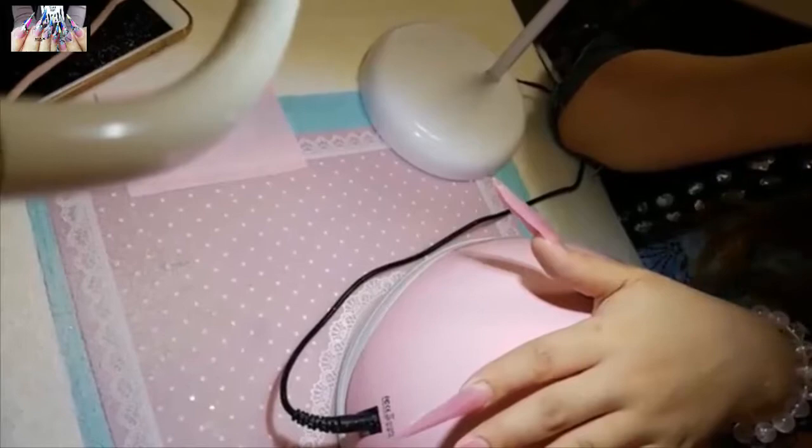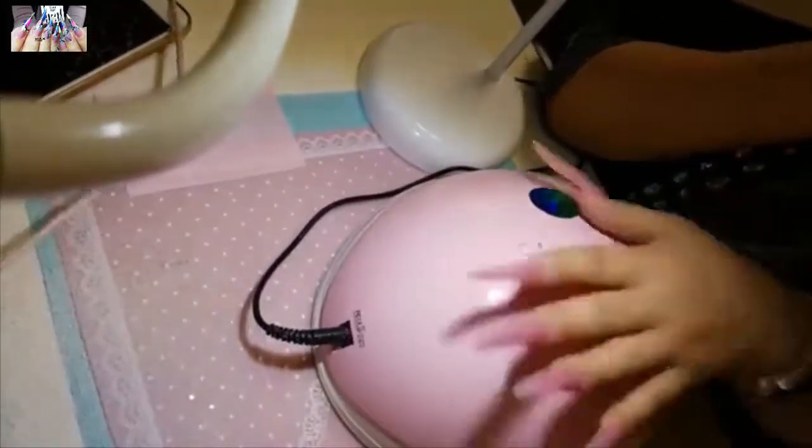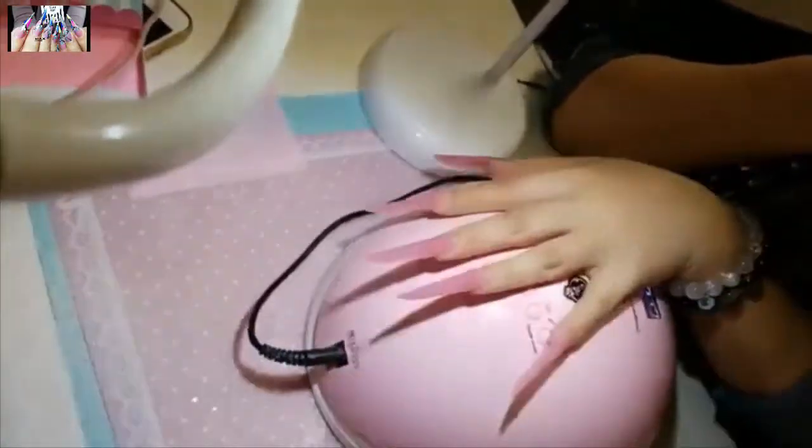Can they be used on gel nails? You can use our bit with anything, my love. So don't be worried. She's universal.